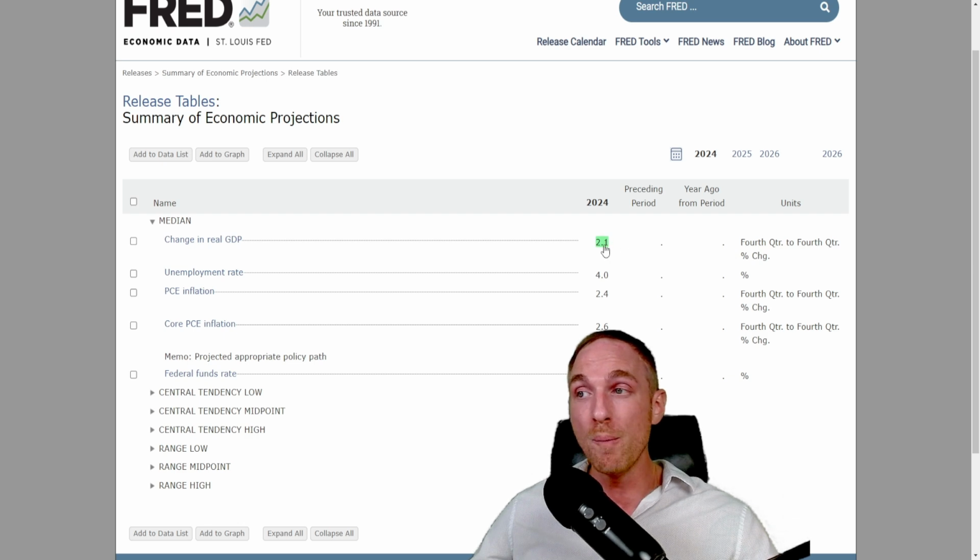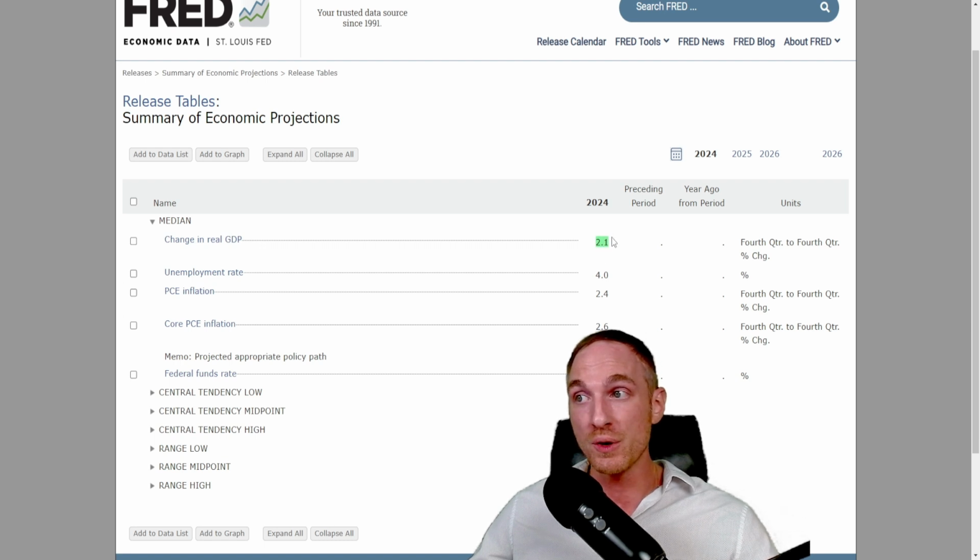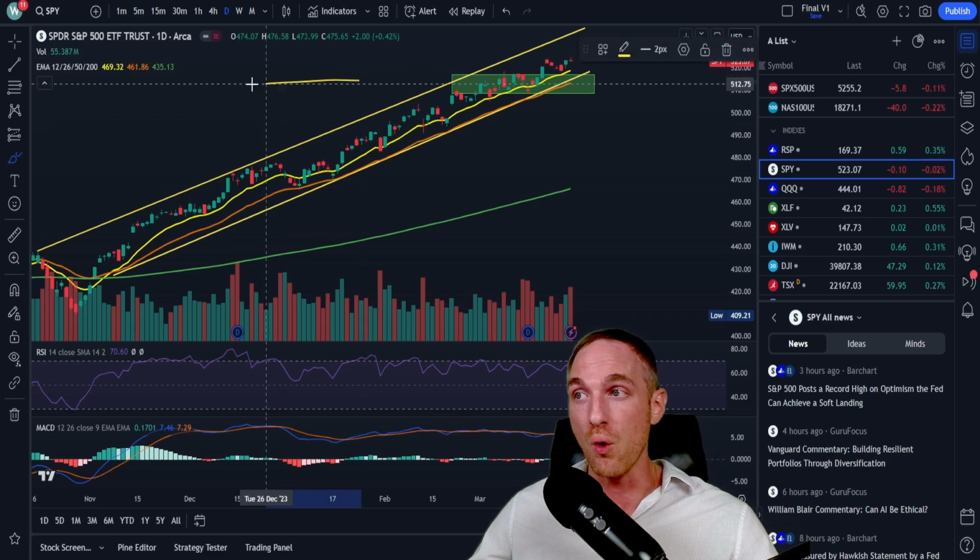They expect about a 2.1% GDP increase for this current year as a whole, 2024, which does represent a slight, little decline from 2.5, but is still above their 2% target. So all in all, the Fed is expecting a very healthy economy for the course of the year.